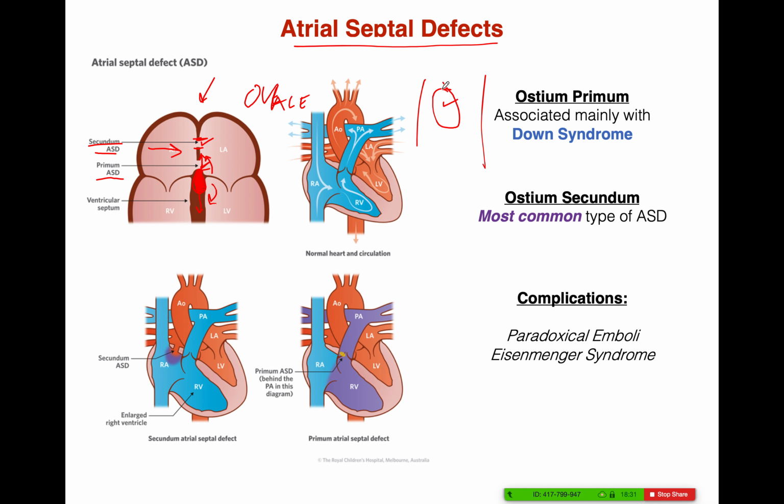The foramen ovale, which is normally open as the baby is developing embryologically, allows oxygenated blood to go to the baby's body, okay? However, after the baby's born, we like this to close because now we're going to have deoxygenated blood coming through this hole. We don't want that. If it stays open, we call it an ostium secundum. Okay, so this is our most common type of ASD.